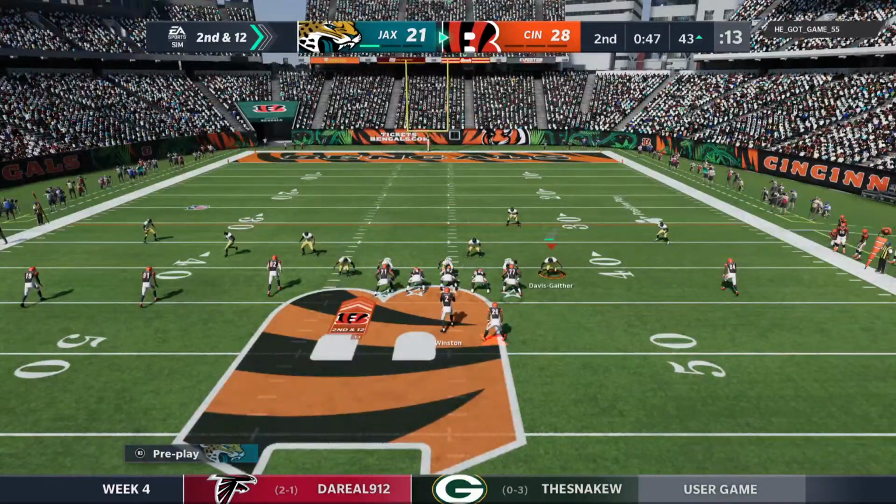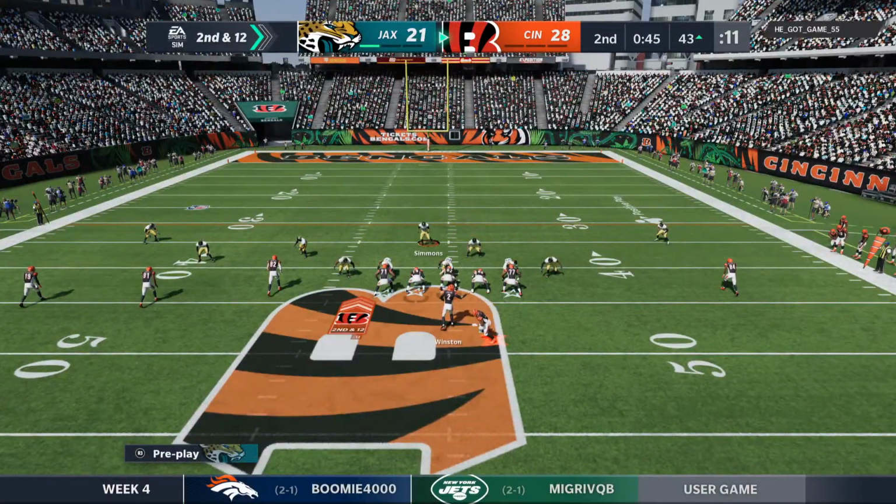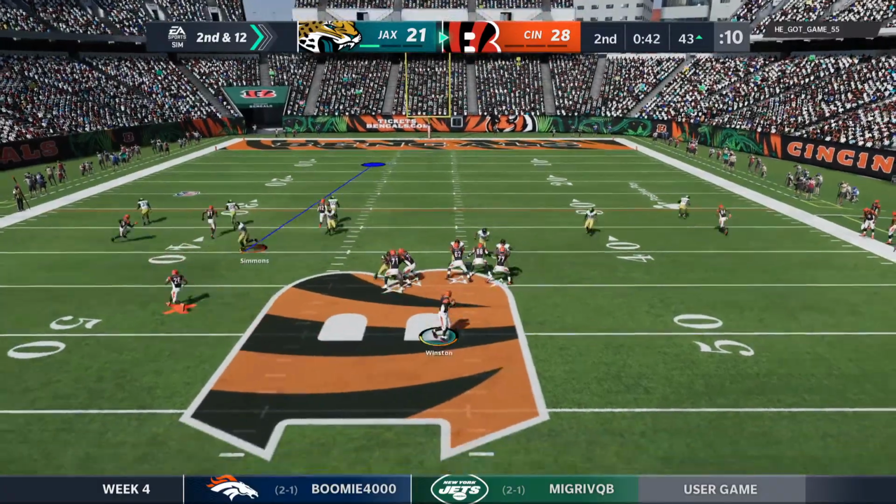Yeah, hard to block everyone, isn't it? And on this play, someone did not get blocked. He's the one who got home.